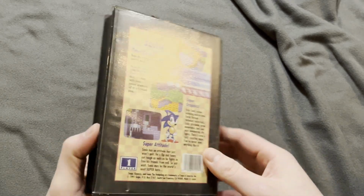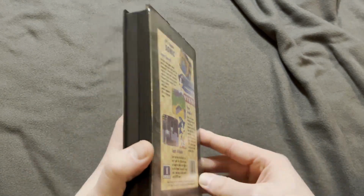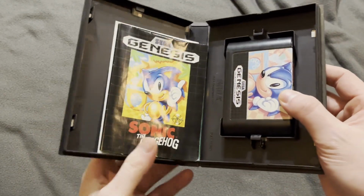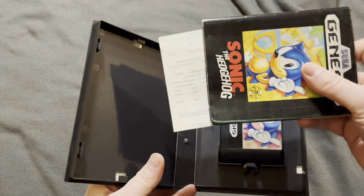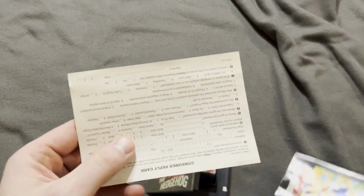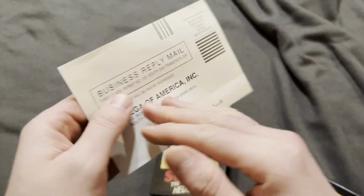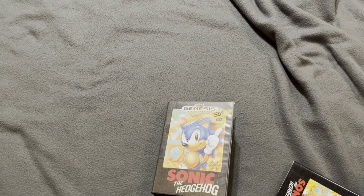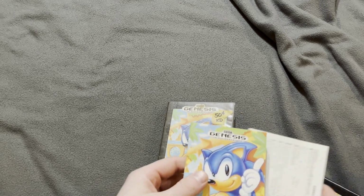Sonic the Hedgehog. I definitely did already have this one, and mine's in better shape. What do we got on the inside here? Let's see. I think I also... Is that a registration card? Oh, that's cool. I like stuff like that. I'm actually going to put that off to the side. I'll put it back in for now.